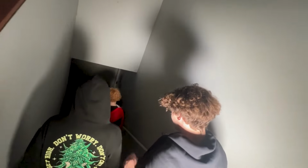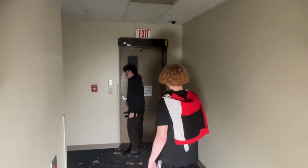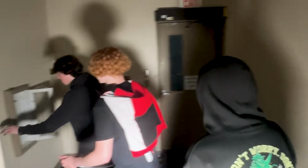We gotta, when we see that door though, we gotta run out. Oh, wait. Should we go that way though? Since no, in the fence. Let's go to where we can. We're going to jump the fence. Yeah. This is the sketchy part going back through here.